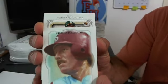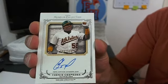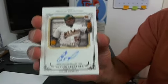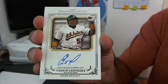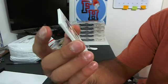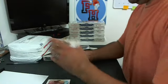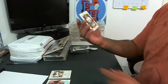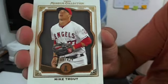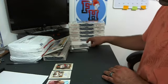And behind Mike Schmidt, Yoenis Cespedes for the Oakland Athletics and Lonnie Lawnmower. Yoenis Cespedes at a $3.99. And they make him look old and chubby in this picture. And the Mike Trout is numbered 198/424. Nolan always complains. Nolan and Dustin always complain.